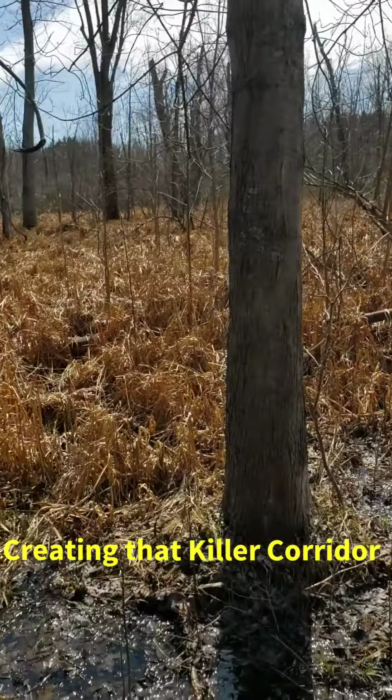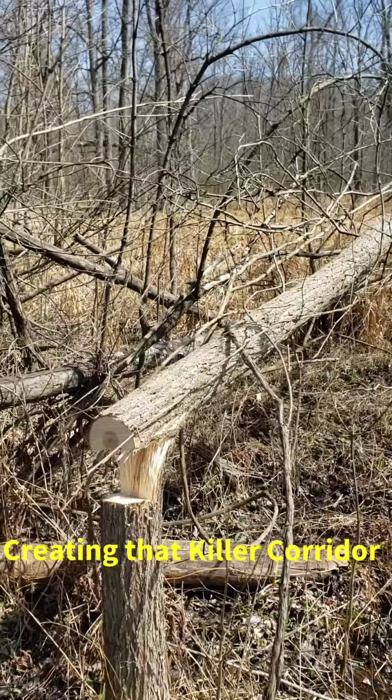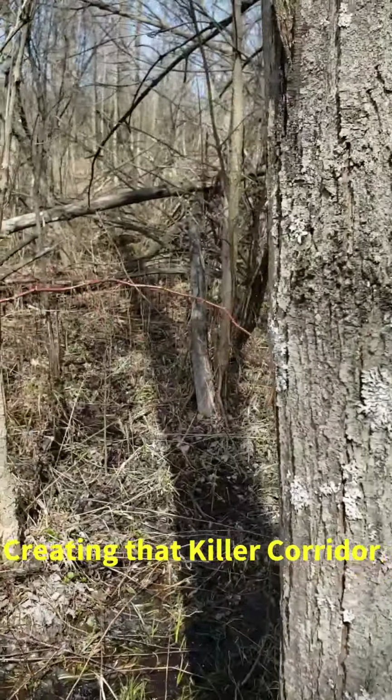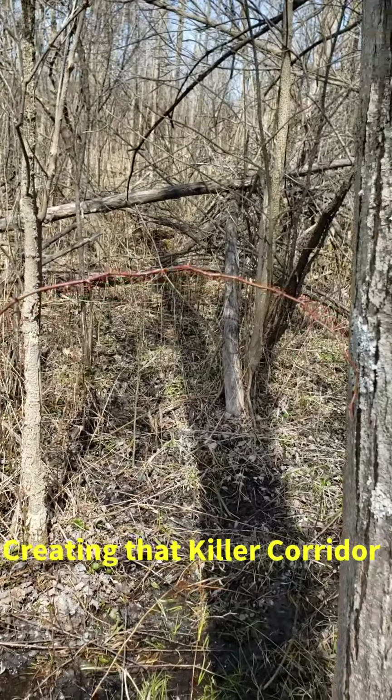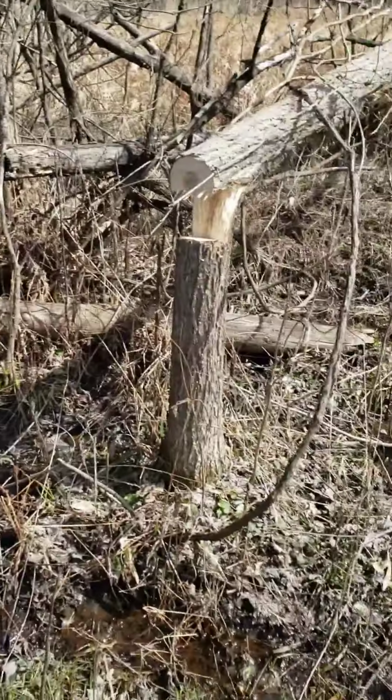So what they were doing, they were coming through, and then they were skirting this edge here. So they were staying out on that stuff, which wasn't giving us a shot, or they were coming through the thicker stuff here, laying down and then scooting out, not giving us a shot. So we decided to move the stand. We created this corridor here that connects it.